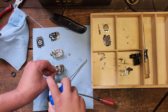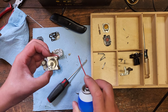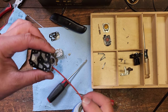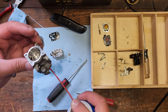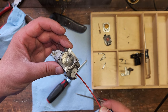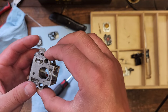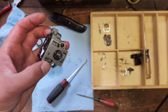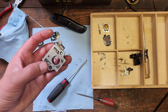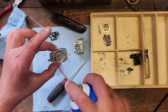Give her a little blast of carb cleaner. Oh, it came out for sure. Came right out of here. So let's go this way. Okay, comes up through there. Comes up through there. Probably didn't see that in there. Comes up through there. Oh! Hope everyone wore their safety goggles today. So this looks good overall. I don't know what this is, but let's spray it anyway. It goes somewhere. So that's all clear and free and happy.